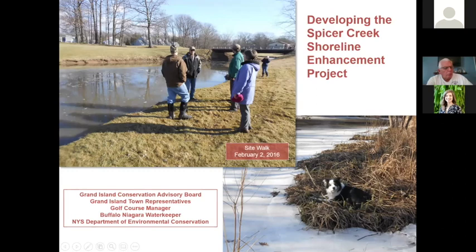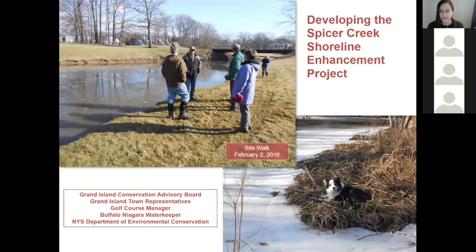Okay, so meetings and conversations about this project first began back in 2016. The town of Grand Island has a conservation advisory board, and several members of the conservation advisory board were also volunteering as part of Waterkeeper's water quality monitoring program.